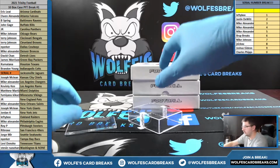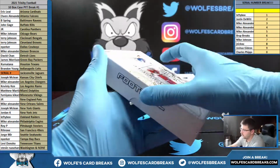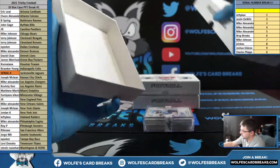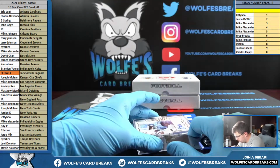Tymon's Vikings. I wanted to say Vikings. All right, 3 more boxes to go. Come on now. Need a little bit more firepower here. A little bit more firepower.